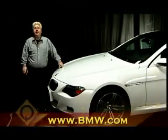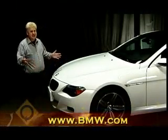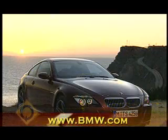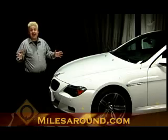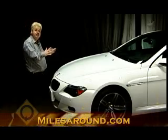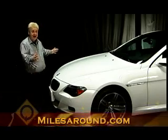The front end of the BMW M6 is very BMW. It has the kidney-shaped grille and it has stance. This is a car that has presence on the road, presence in the parking lot. In fact, it's hard not to turn heads when you drive past people. Now, the white color is a bit outstanding on the street, but the car's lines are beautiful, especially this carbon fiber roof. It really makes the car stand out, right, Dennis?